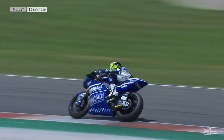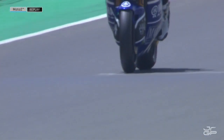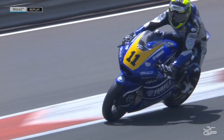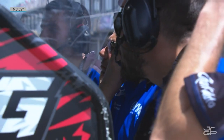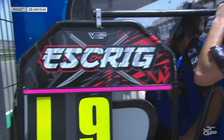Yeah, Lucas Tulovic maybe just thinks, right, I've seen my main championship rival after round one crash out after pushing a little bit too hard. You know what, I'm just going to sit here, take P2 and walk away with extending my championship lead. But we'll see. 1.4 seconds is now the gap as we see a nice slow motion replay of your race leader going into turn one, the fast left-hander at the end of the front straight with 10 laps to go.